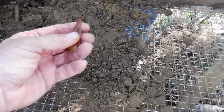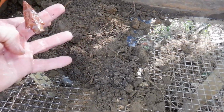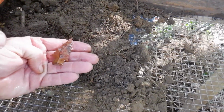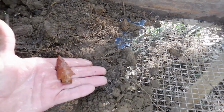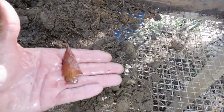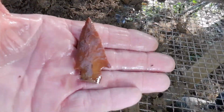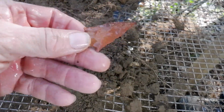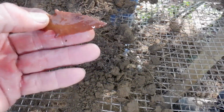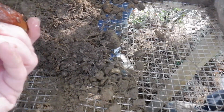You sure that ain't Pickwick? No, that ain't Pickwick. I'm going to call Delhi on that one. That's going to be a late archaic barb, a late archaic barb cluster. That thing is beautiful. I love a beautiful point, man. Good job. Give me that kill shot. Let me see that. Wow.